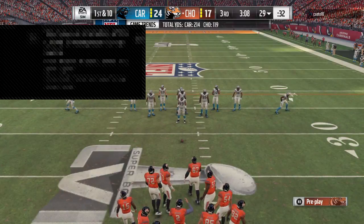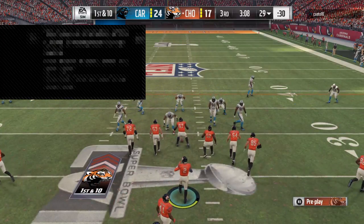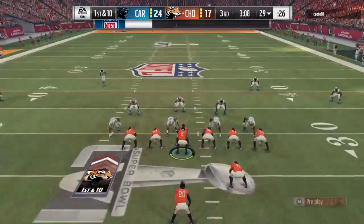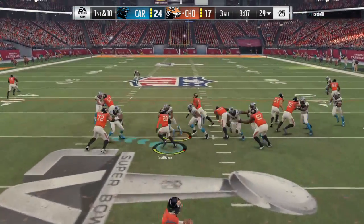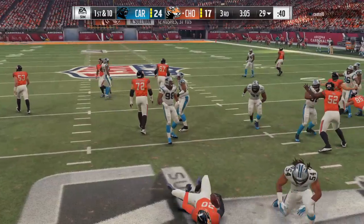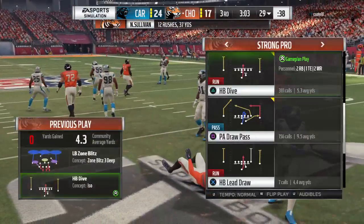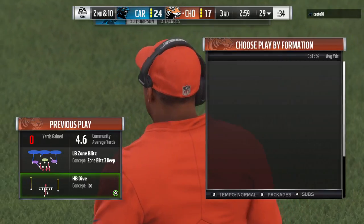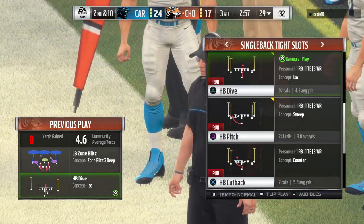And when you start plotting for this drive, when you start thinking to yourself, okay, what are we going to do? You don't go away from what you did before because that worked, but you have to be prepared for wrinkles and counters because you know they'll make some adjustments. Trying to find a lane, but instead he'll get back to the line of scrimmage and no more. Call it no gain on the play, and it'll be second down.